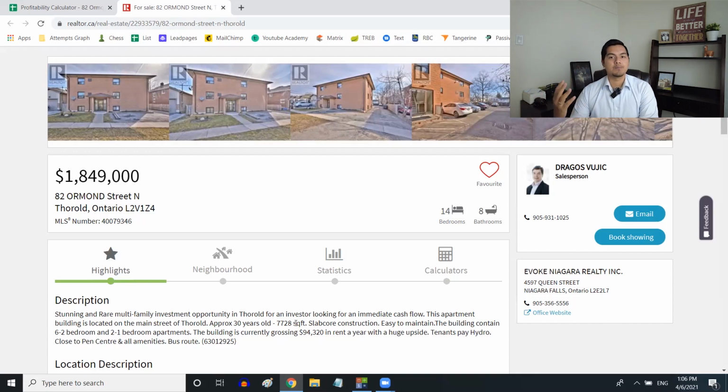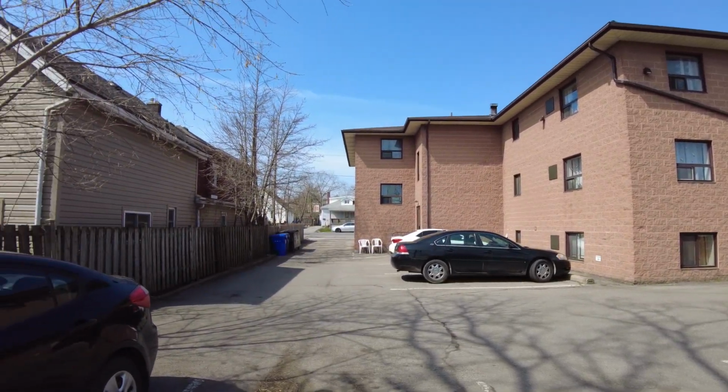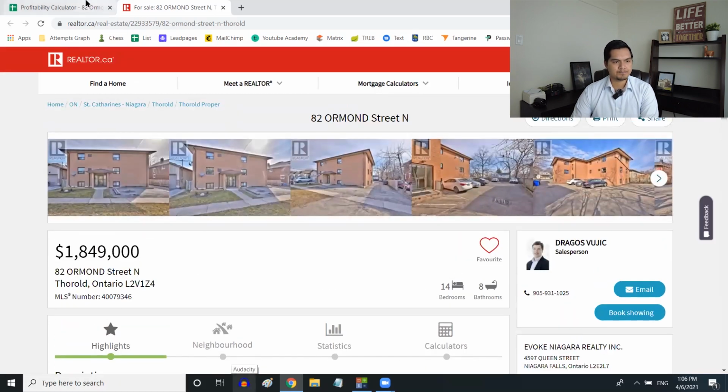And for properties that have 4 units or less, there's rental licensing as well that you have to sort of apply for separately. But for commercial properties, so properties with more than 4 units, there's no rental licensing. So it's actually a nice benefit to own a building like this in the city of Thorold.